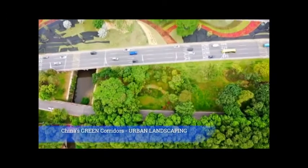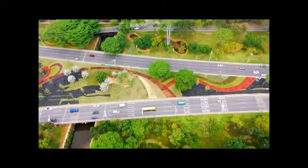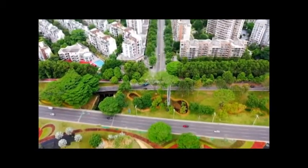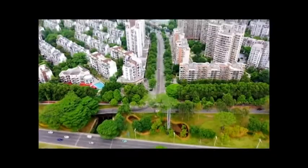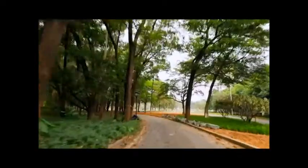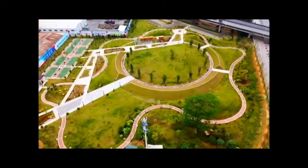But I will share some interesting facts about those anyway. For example, did you know that the city mandates a minimum vegetation coverage rate of 35% for any and all communities and residential areas? So let me show you some of those areas, the ones that I have personally seen develop just in the last year or so.